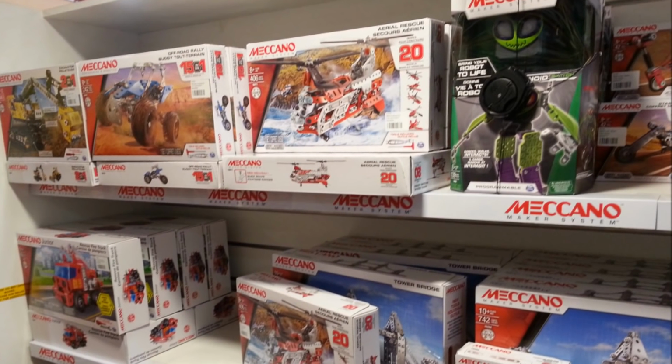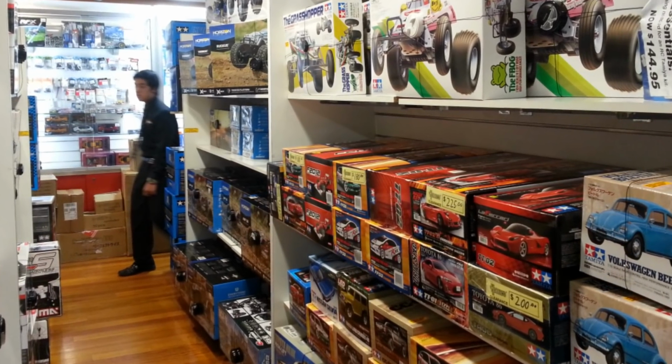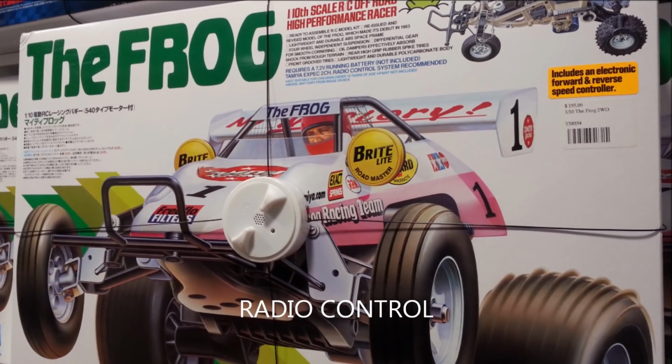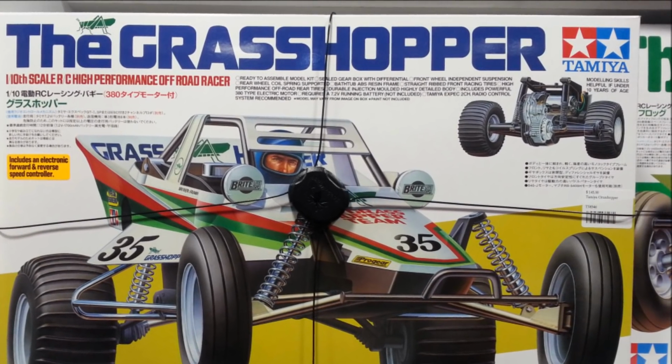And also upstairs, so like I said, quite toy heavy. There's Meccano. There's also a lot of remote control. So, lots of actually pre-built stuff too. So these aren't pre-built, but quite a lot of remote control upstairs. You can see the prices there. And, you know, the frog, the grasshopper, that's stuff from my childhood.